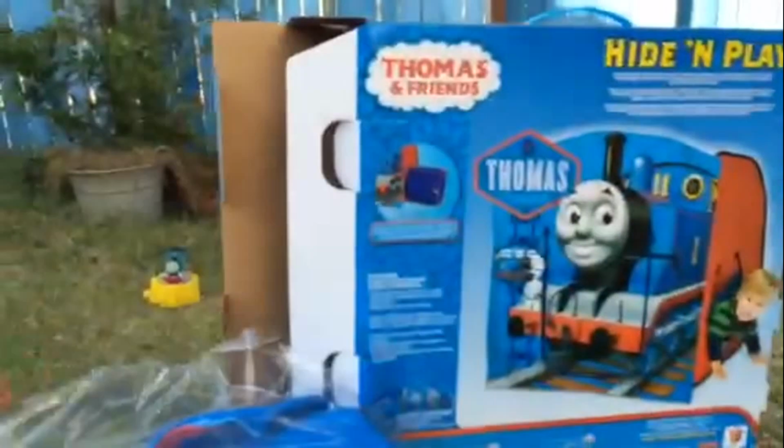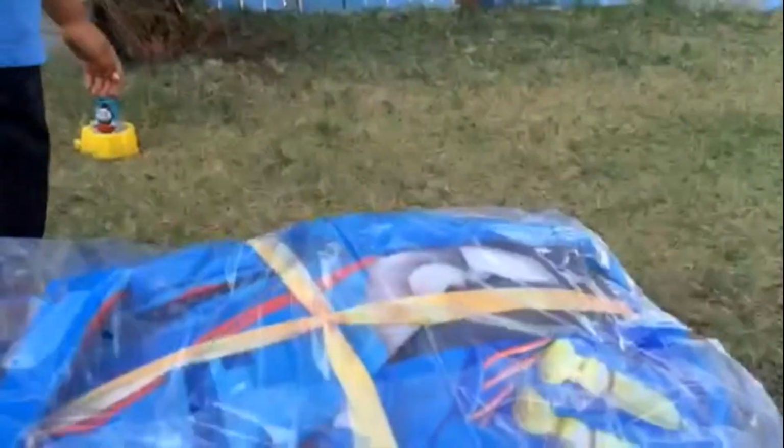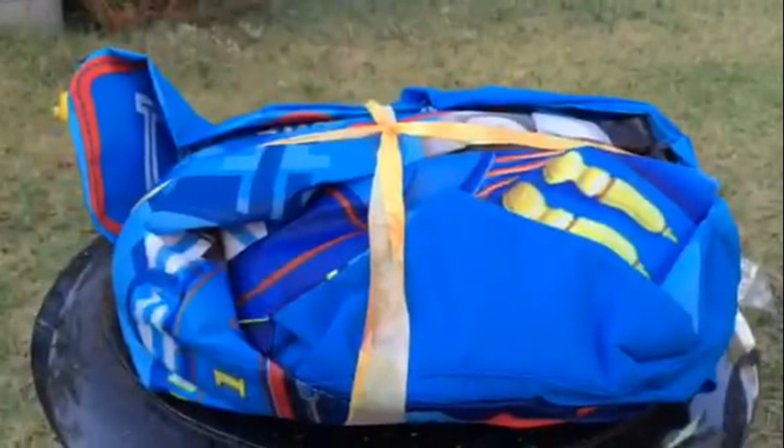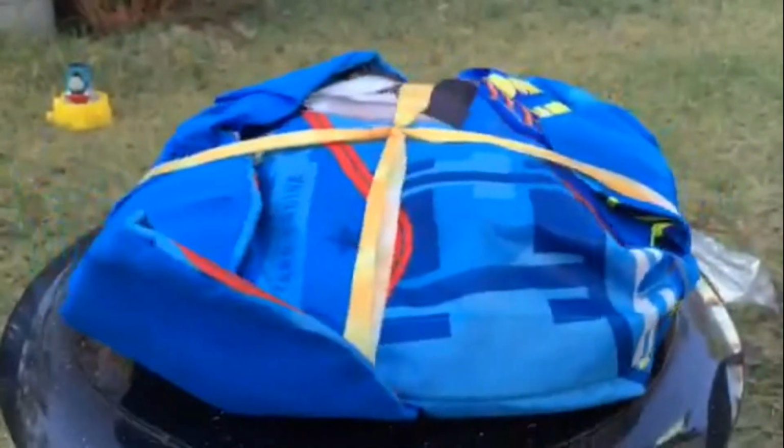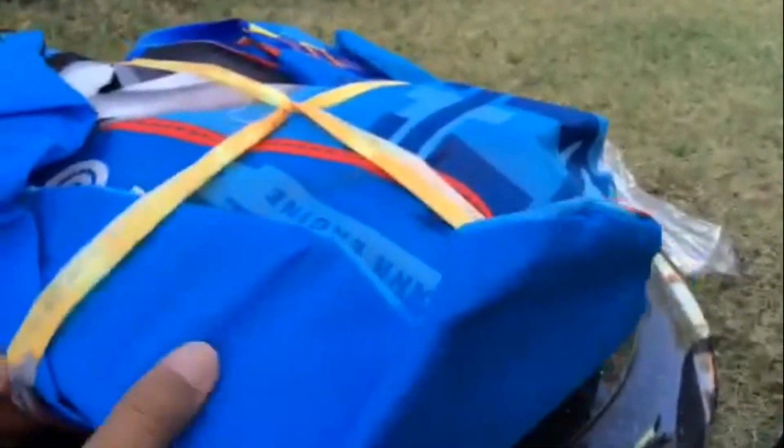Mm-hmm. Oh, look at that. That's a big one. Let's put it here. Ooh. Don't you worry. Okay, we can take care of that. Okay. Looks like it's a big one. Yeah, it is. Then what do you do? You just open that. Go ahead, open it.